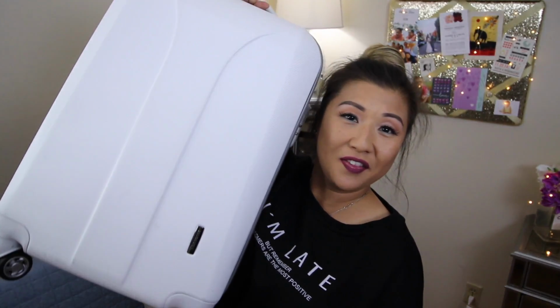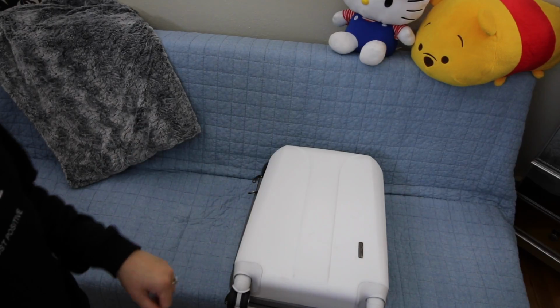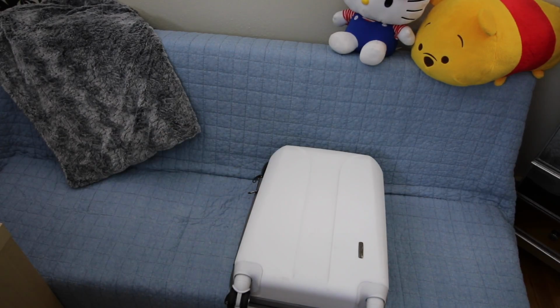So this is the carry-on that I have. It looks really big and it's really heavy. I know it does look really big, but it is the standard size for carry-ons, and I guess they call it the TSA approved. So if you guys are interested in how I pack my things and see what's in this guy here, then please keep on watching. Okay, so I thought it's probably easier if I film it here on my sofa so I can show you the whole overview.